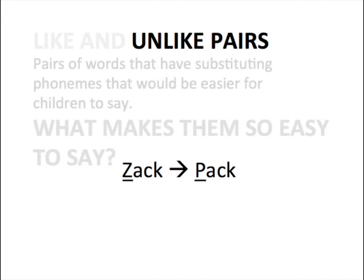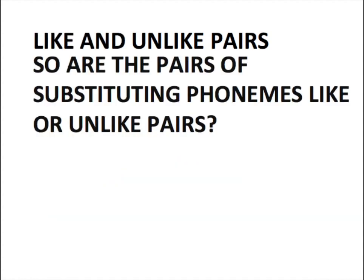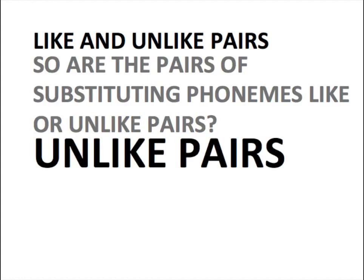So let's take a look at another example. The pair of words sack and pack are unlike because they are not similar. On our IPA chart, we can see that p is a voiceless bilabial stop and s is a voiceless alveolar fricative. Now these are easy distinctions for emergent readers to say. So once I knew what the distinctions between like and unlike pairs were, I wondered, in my book, are the pairs of substituting phonemes like or unlike pairs? And I found out that they were unlike pairs. Let me show you why.